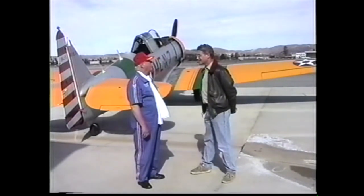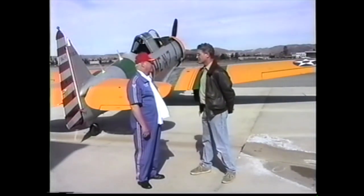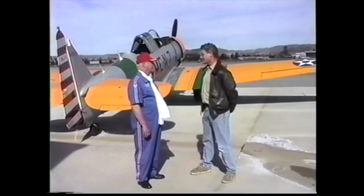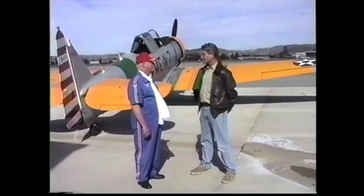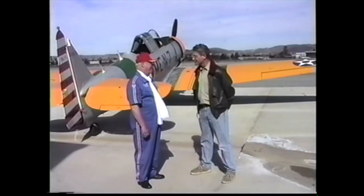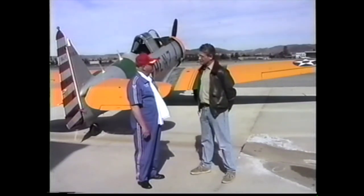No, I just learned to fly in it. Oh, you learned to fly in it. And all my friends went down and learned to fly in it, too. My girlfriend learned to fly in it. I had about four friends that went down there that took lessons in it, and it's still flying. I have no idea how it's still flying, but it is. And from there, what did you do?